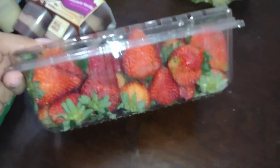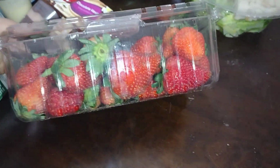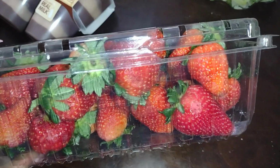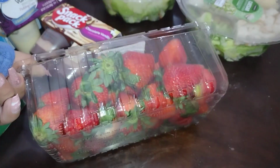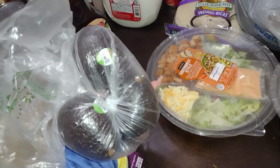And then we already ran out of strawberries, so I picked up another one. I was gonna get the smaller one, but they didn't really look like the strawberries were done yet. And these look kind of yellowish, reddish. And these look pretty good. So I got one of these. I got some avocados. I just ate one. I showed you guys right there when I cooked my food.